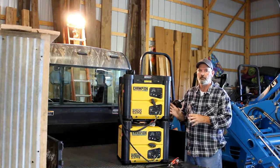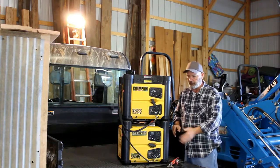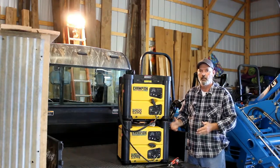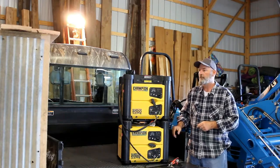I am very happy with this, never had any complaints. I've had people come up and ask me what kind of generators these are. You pull up on a job site, you flip the gate down, and you're hooking up your power saws or your drills, and it doesn't look like your top line model, but it works just the same.